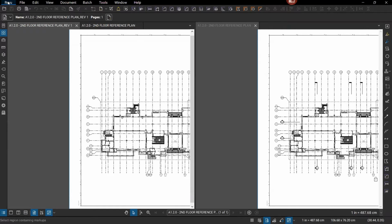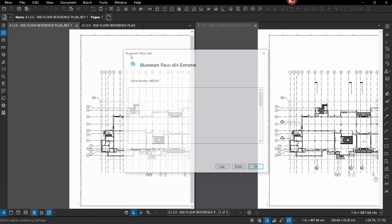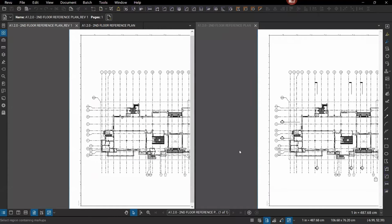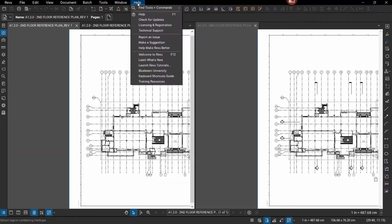So if you want to check what revision or version of Bluebeam you currently have, you can click under Revu here and go to About, and this will tell you what version you have. I have the latest, which is 20.2.60. If you do have 18 or 19, I think Find Tools and Commands may have even come out in 20.1, so you probably don't have that latest version, and you can check it there. If you are on maintenance, you can always update by going through Help and going to Check for Updates. If you are eligible for an update, you can just download it through there.